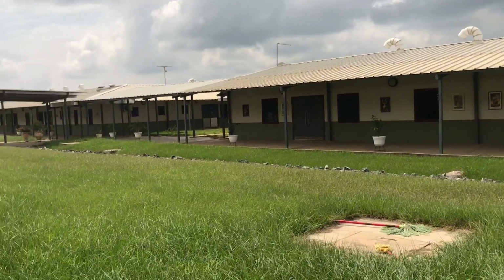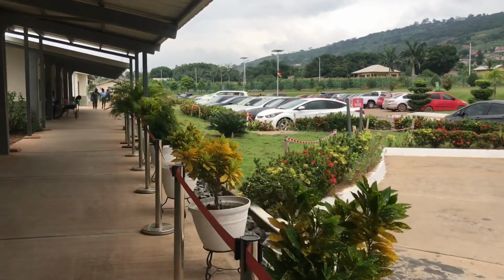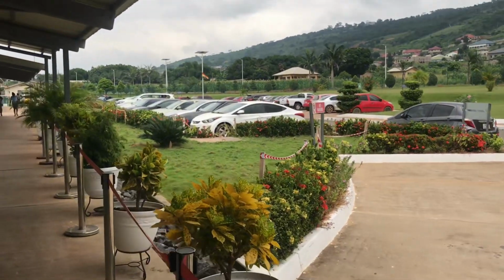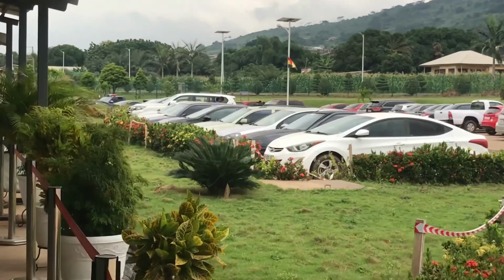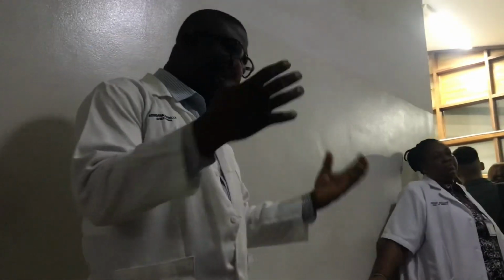It's not crowded. I think this is one of the best hospitals in Ghana. I've been to a couple of hospitals in Ghana, but I think this is one of the hospitals that has the most beautiful and serene environment. Everything seems well organized, and one of the biggest misconceptions people have about nurses in Ghana is that they are very rude. But I also have my own experience to share.